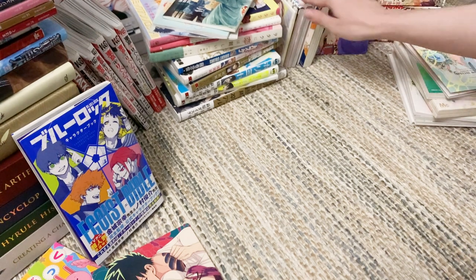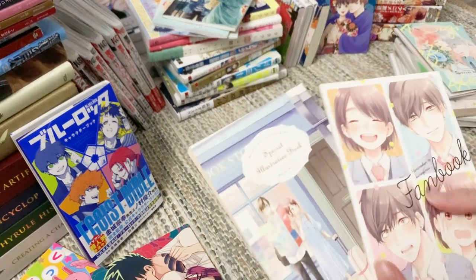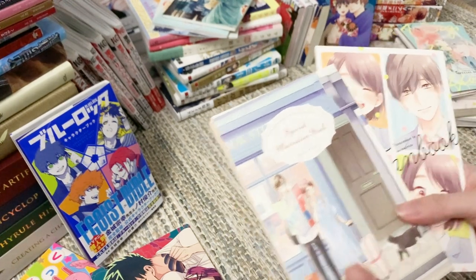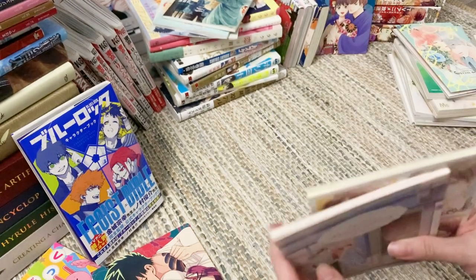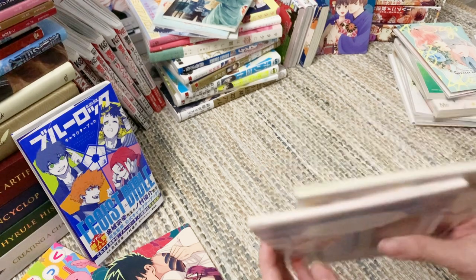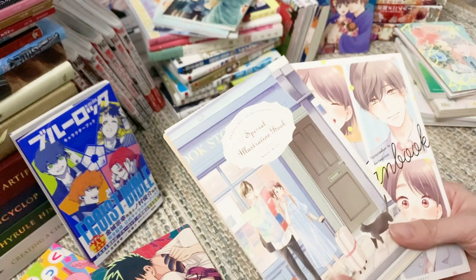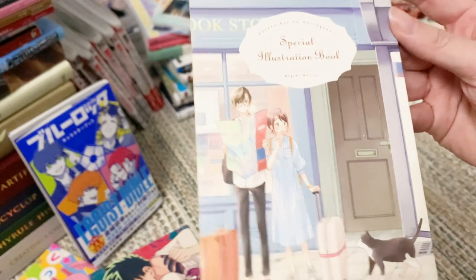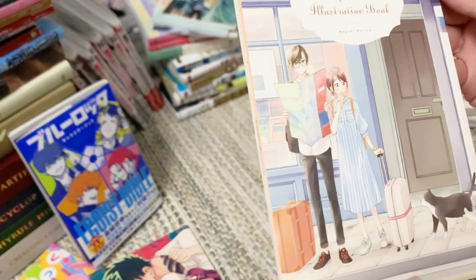Okay, next is A Condition Called Love. I have two booklets. So one is a fan book, and one is a special illustration book. I can't remember offhand, but one of these came with the special edition of Volume 7, and the other came with the special edition of Volume 10 of A Condition Called Love. So I'll flip through the illustration book first. Oh, I love this series. So they're like going on a little trip.